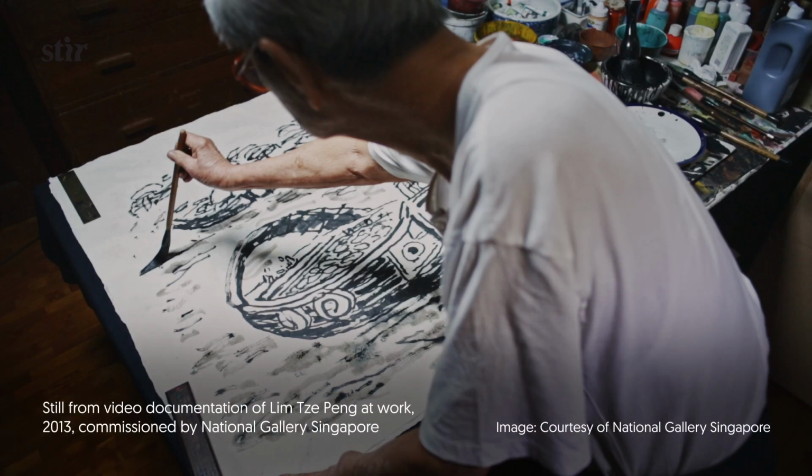Most of what we see in the exhibition is ink-based, and I wanted to understand how a background in Chinese calligraphy informed this ink-based practice. For Tze Peng, well, he's born in the 20s, right? So at that time, owning a fountain pen, to be honest, a writing tool, is quite a big deal back then. So his earliest form of writing or learning to write as a child was a brush with ink. Yeah, so that's how he started.